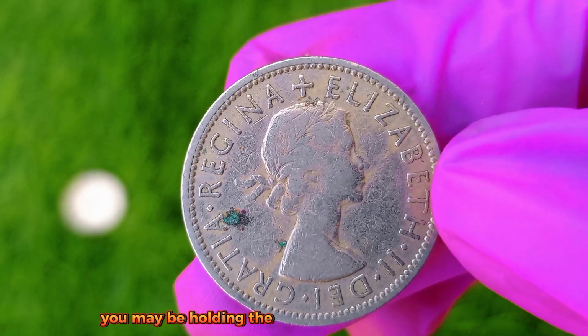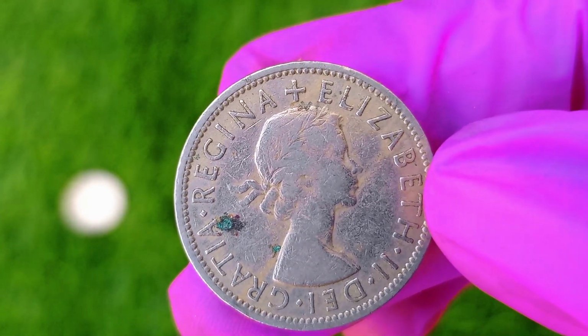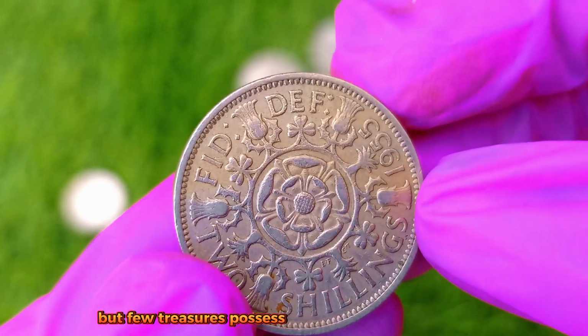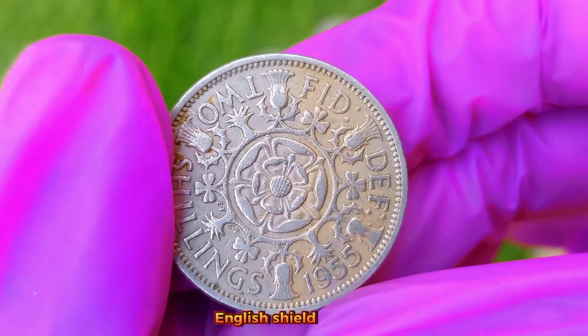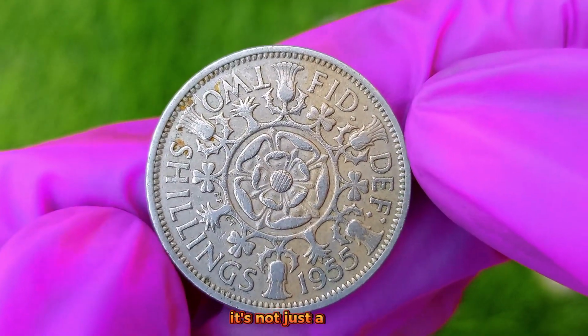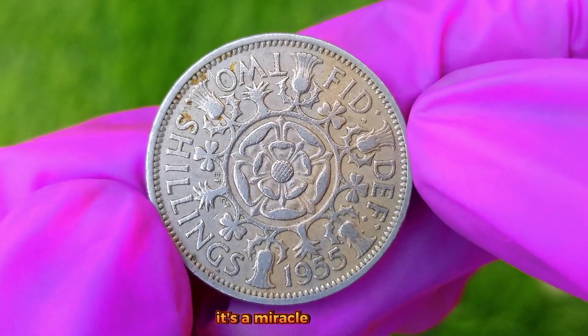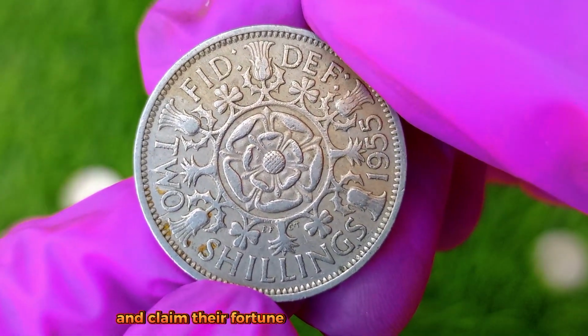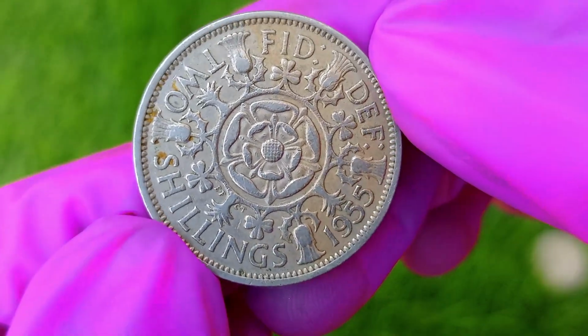You may be holding the coin that changes everything. The world of rare coins is full of wonder, but few treasures possess the sheer magnitude of this English shield shilling. It's not just a coin. It's a miracle in metal, waiting for someone to believe in its legend and claim their fortune. Will that someone be you?